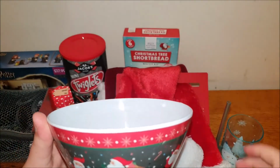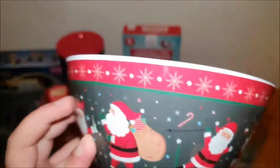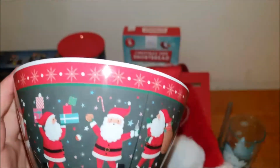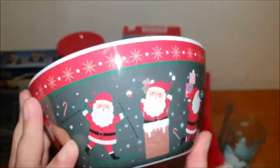She's saying that. It's only £1. It's only £1, and it's from B&M. I just ripped the sticker off back, but I'll get the evidence. It's £1. So this lovely bowl from B&M for £1.